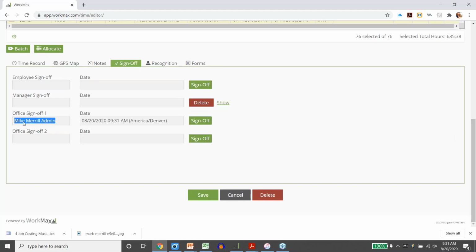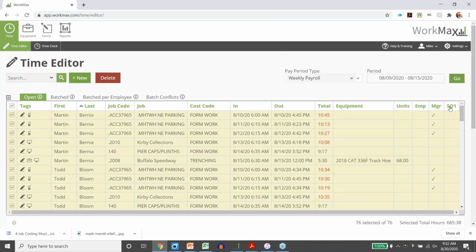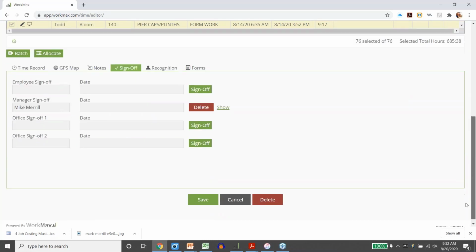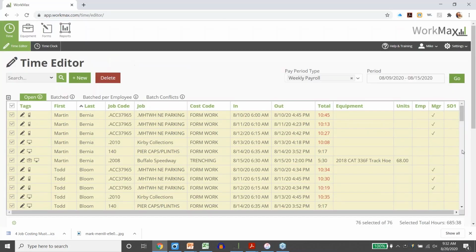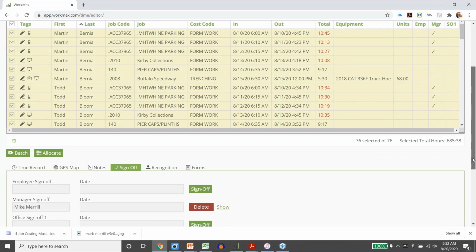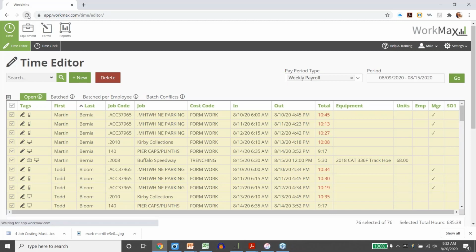You'll see date and time stamp, and also that's my login credential. And then when I save that, what you're going to see, the sign off 1 column will be populated with that check mark and a stamp that those records have been approved by admin 1 in the office. And so that's one other way that you can have visibility into those approvals, making sure that whoever needs to see those records in the office has reviewed them before they actually get processed and passed through the Foundation.